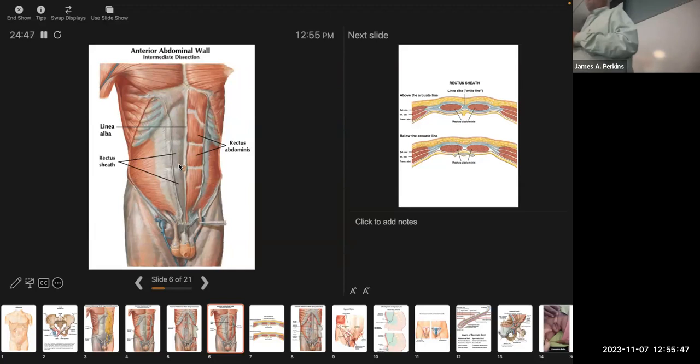Question? Is there a reason that it's divided like that? I have no idea. I can't think of any other muscle in the body that is split up like that. And I don't know if it's an embryonic development thing, like somehow a remnant of the fact that we were segmented worms at one point in our embryology. I don't know.